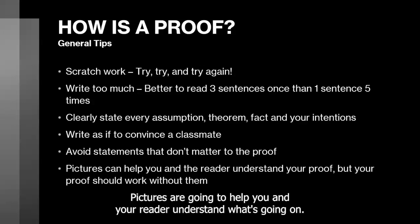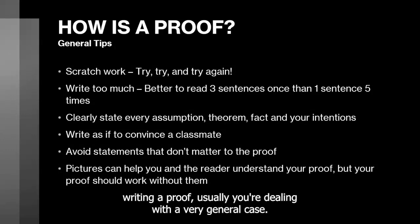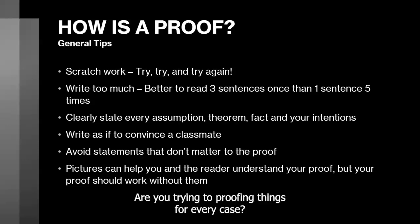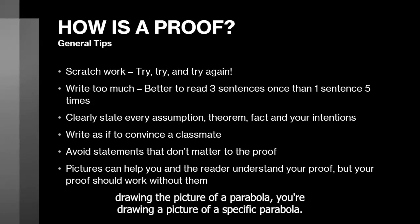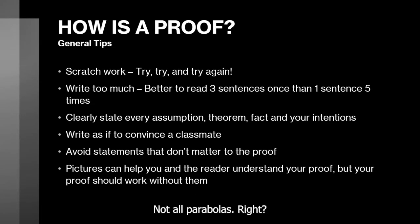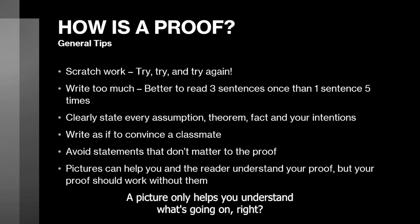Pictures are going to help you and your reader understand what's going on, but pictures can be a little bit deceiving at times because when you're writing a proof, usually you're dealing with a very general case. You're trying to prove things for every case, for every scenario. Pictures tend to be very specific. If you're drawing the picture of a parabola, you're drawing a picture of a specific parabola, not all parabolas. So a picture is not always a proof. So your proof has to be solid without the picture. A picture only helps you understand what's going on. It's like an analogy.